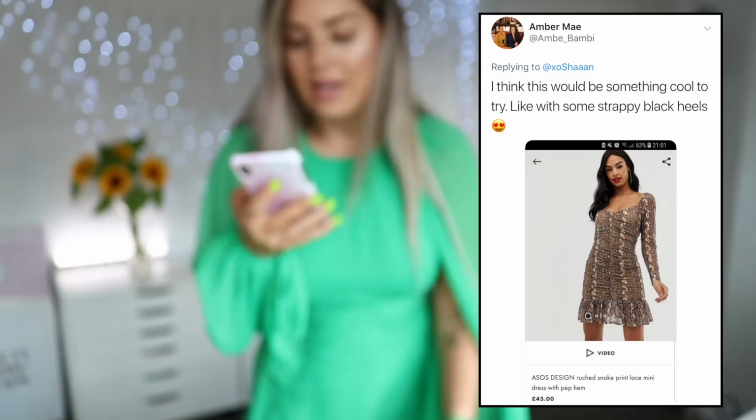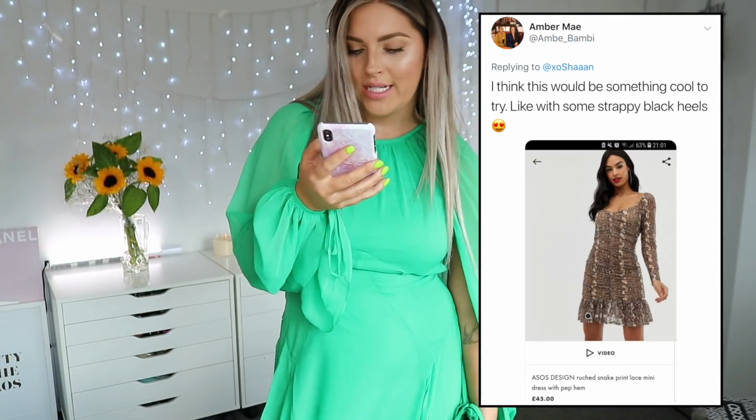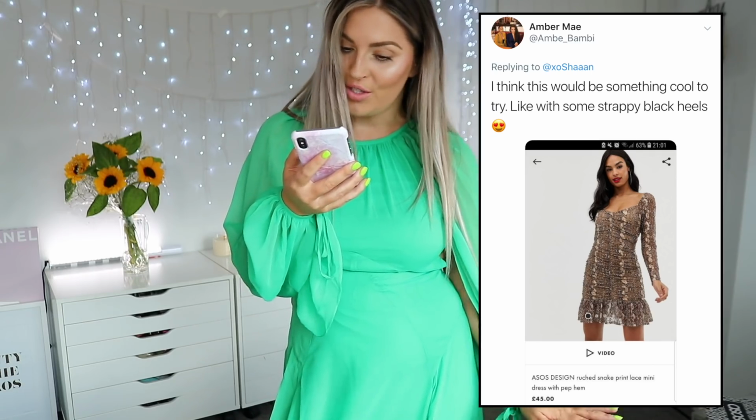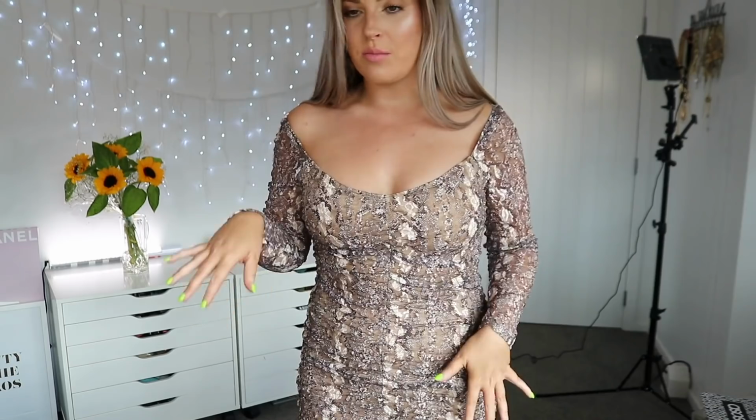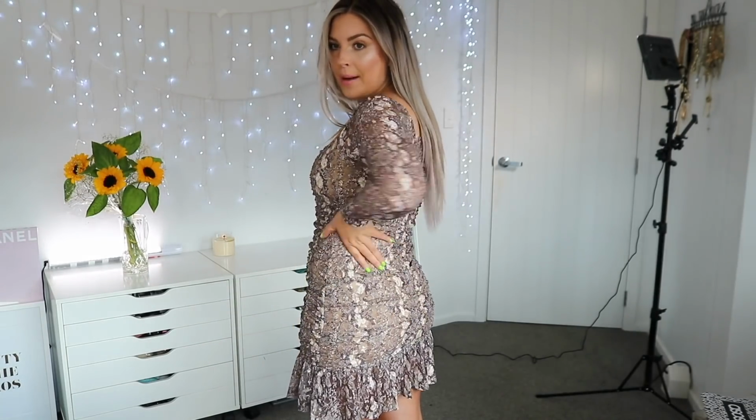So let's have a look. I don't usually wear fit and flare kind of styles, how it fits all the way down to the thigh and then has a little ruffle. So I'm kind of interested to see how it looks. I'm probably glad I got a size 12. I like how it looks on the bum and everything, and it's nice and fitted through here.